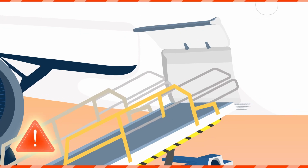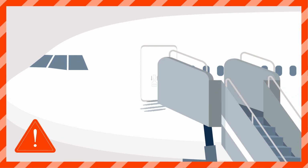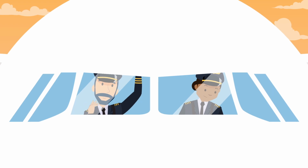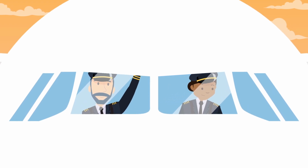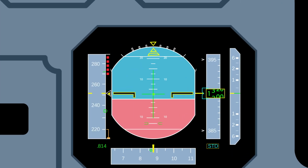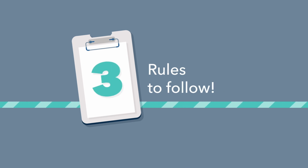A collision with positioned equipment can damage the aircraft fuselage, doors, and even sensors. These sensors are paramount to the safe conduct of the flight. They provide the crew with essential information such as the aircraft speed or angle of attack. To avoid such damage, 3 rules must be followed.